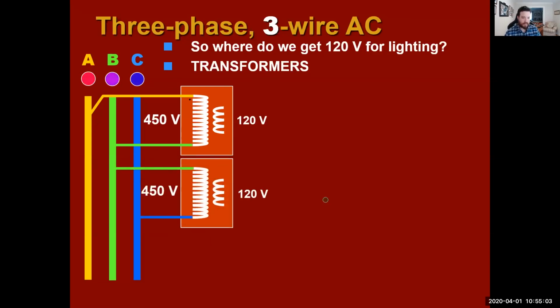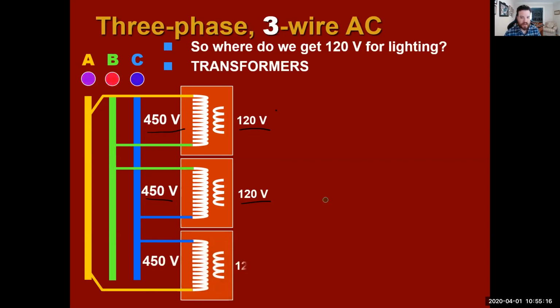So if we look at this, we have 450 volts coming in to our transformer using inductance and stuff that we're going to learn in our electricity courses. We create 120 volts coming out. And the big thing that we should pay attention to here is this one is A and B. This one right here is B to C. And then this one right here is A to C. We do not have A going to B and then A going to B again. Each one of them is three different wiring configurations.